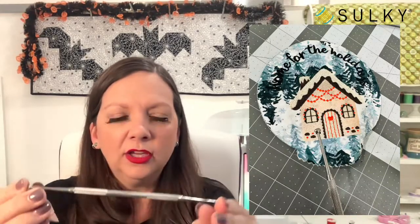And if you haven't seen this nifty turning tool yet, we have them at sulky.com. See, Sulky. This is a really cool turning tool, especially for projects like this where you need to go along your curved edge and kind of poke out your seam allowance so that it's nice and flat and straight. You can put in this little contoured edge. See how it has kind of a rounded fat edge on one side and then a little bit of a pointy edge on the other.